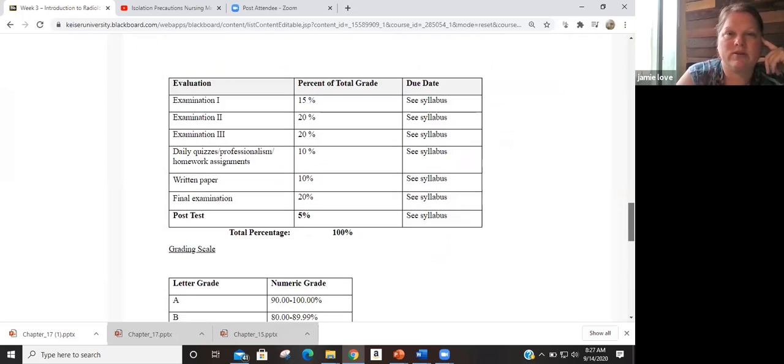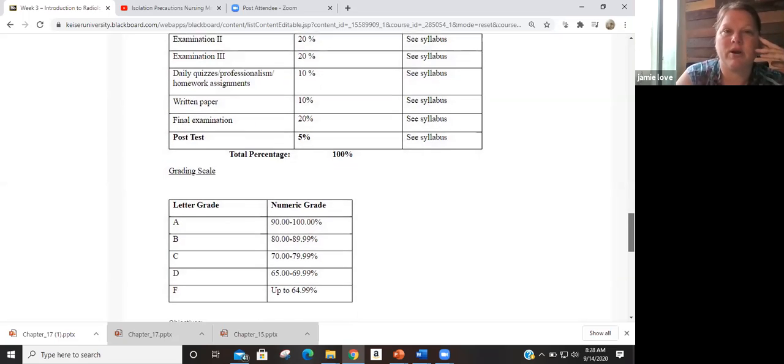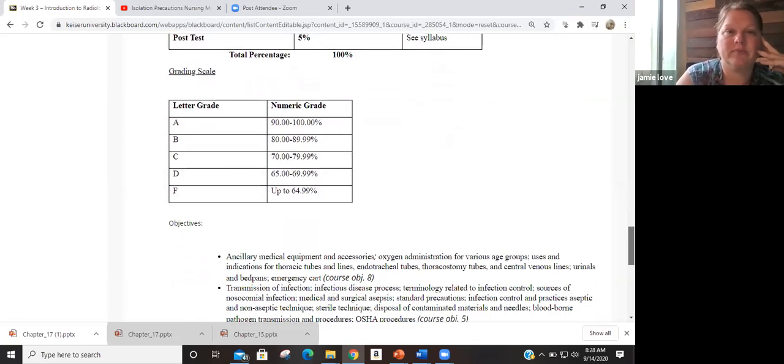Just as a reminder, I posted this for you guys. I didn't have it in the last few weeks, so our exams are worth 20% from here on out, where our first exam was only 15%, and our quizzes and homework assignments are 10. Then your written paper is your letter, your project is 10%, and then post-test is 5. So when you're thinking about the grade for the class, what you have right now does not have a lot of these in it, so your grade is going to change based off of that project and the post-test. At the end, it'll bring your grade up about 15%.